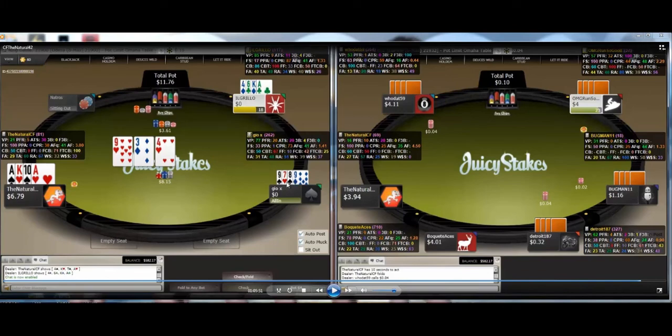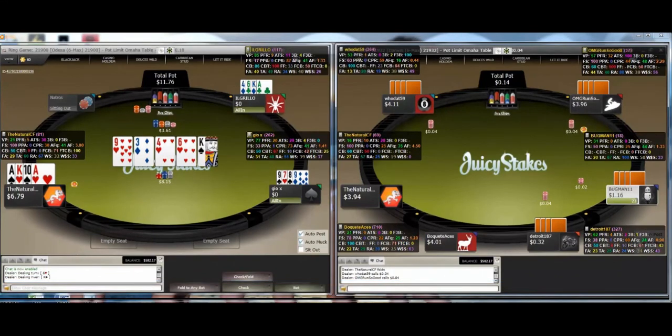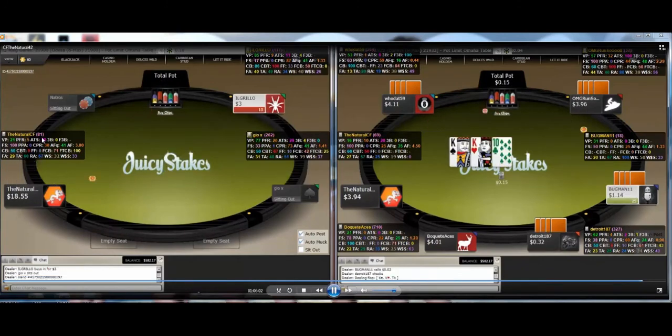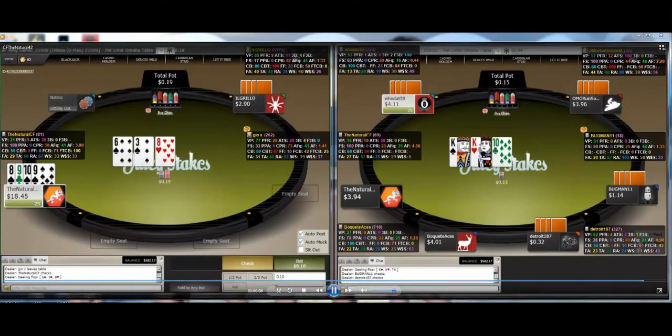He 3-bet me with this thing and then called a 4-bet. He got lucky and hit a set, but I have a flush draw, so at least I got a backup. Let's see if I get lucky, and I do hit my flush. That's why it's nice to have a backup plan. And I stack both of them. Took a long time, people. 81 hands. I finally picked up a big pot.